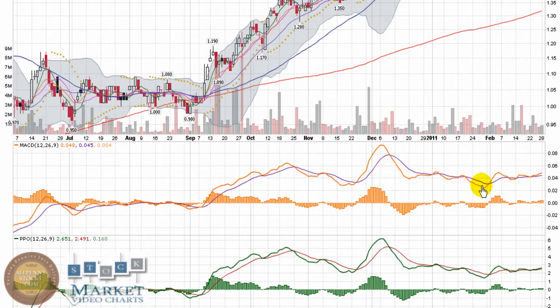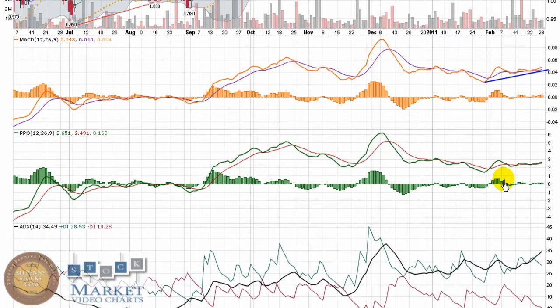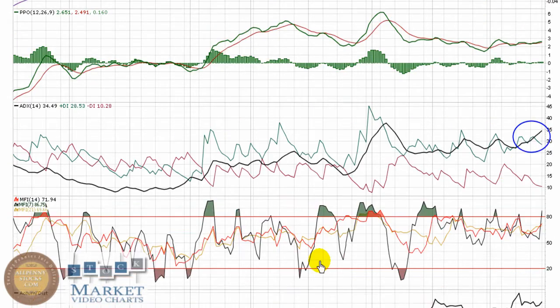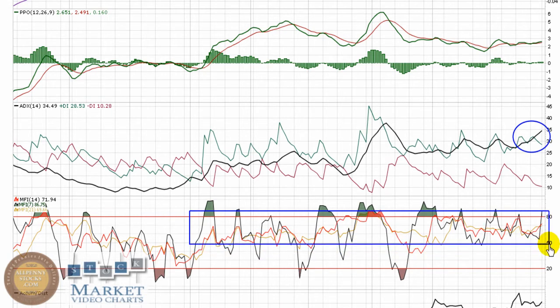A nice retrace going on in the MACD. See recently, though, a nice little uptrend. Same way with the PPO. ADX is holding over top of 30, telling you it's in a strong trend. You can see going all the way back into here. This is a long-term example of what we talk about, holding over top of 50 and holding a very bullish position.